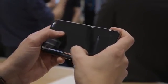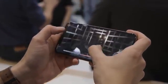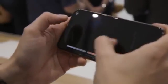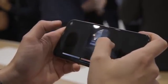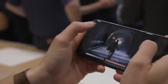So we can just kind of look around there. Turns out I don't know how to play this game. Oh, you just tap on the dude. Let's go kill this zombie.